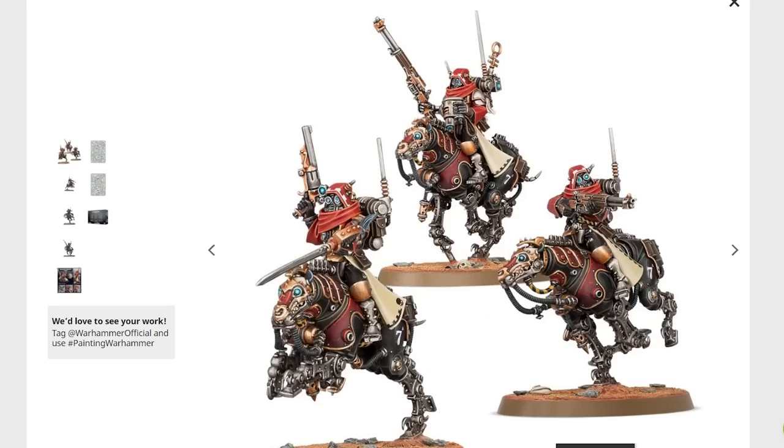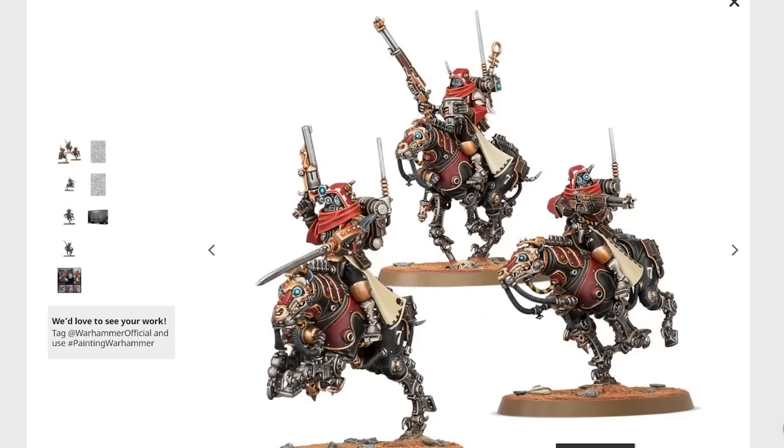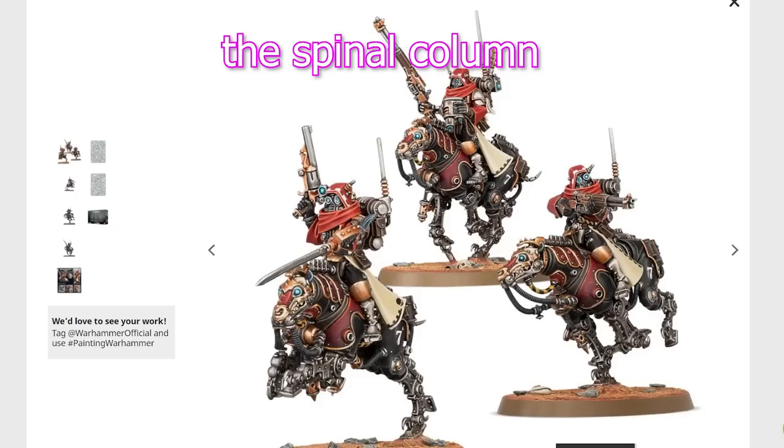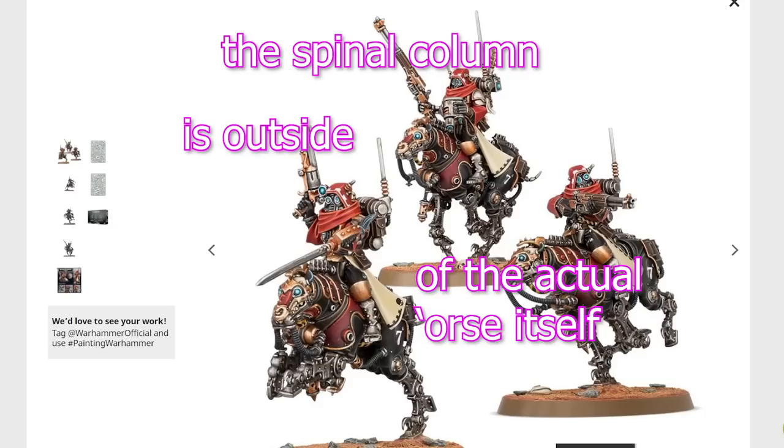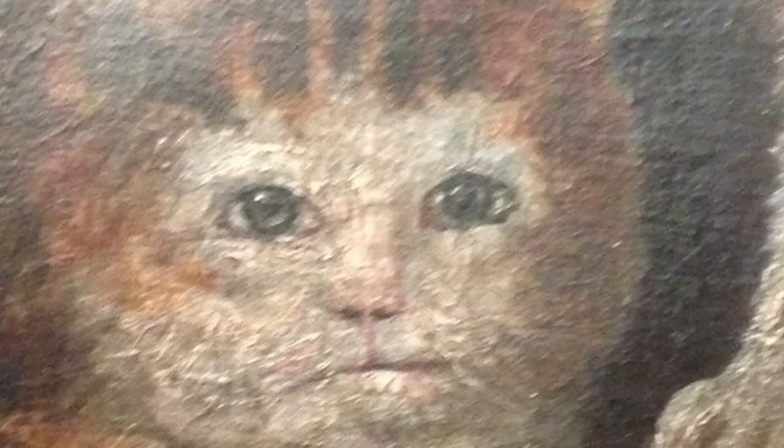Now, it's true that these do have some ornamentation themselves, but for the most part, they are function over form. The legs are bare metal with almost no artistry involved. The cables are absolutely everywhere. You can see all the bits that make these things move. Things like the spinal column is outside of the actual horse itself. By contrast, this is like a Renaissance work of art.